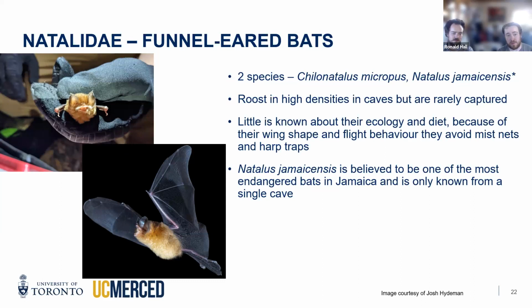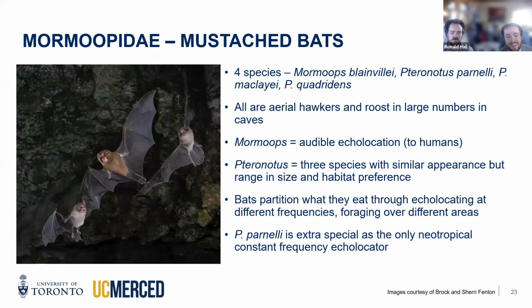They have these beautiful funnel-eared bats. So funnel ears, their eyes are located right at the base of that funnel. And yeah, they're just really bizarre.